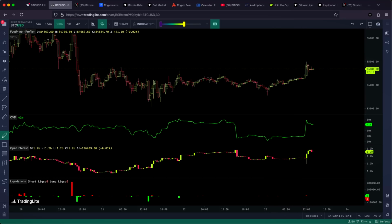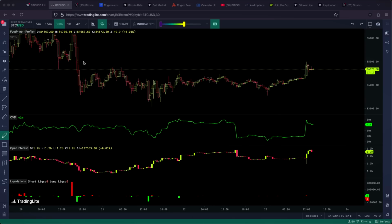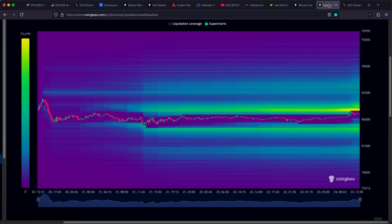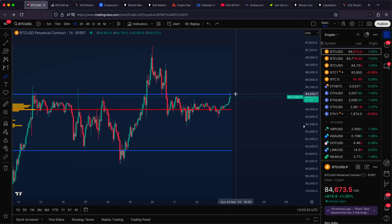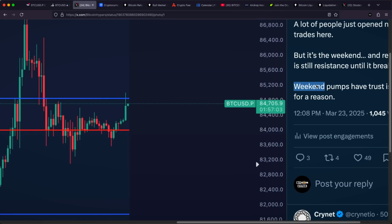So I would say like that. Yes, I am going to remain in my long or buying positions right here, but I am not going to enter another position knowing a major liquidation cluster is incoming right here. Bitcoin is trading at the area of resistance, and also something very, very important: because we are trading in the middle of the weekend, the push toward the upside is not really trustworthy.